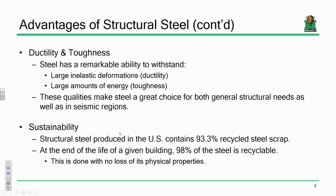I would also be remiss if I didn't mention steel's sustainability. Nowadays, and this is particularly true in the construction market, we're not melting iron ore and coke and limestone and whatnot to create new steel as much as we're melting old scrap to produce new products. And in the construction industry, this is very prominent. Nowadays, in the United States, most of the structural steel that we produce, and by structural steel I mean beams and columns and angles and wide flanges and plates and whatnot, is produced through recycled scrap. And if you have a building that you're tearing down, you can recycle just about all of that steel into new products.